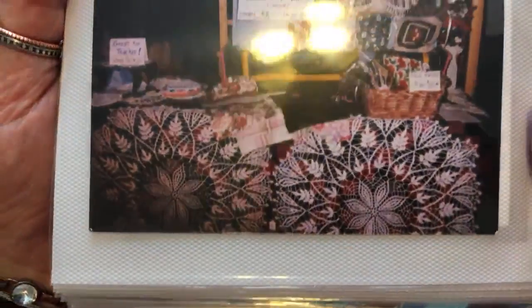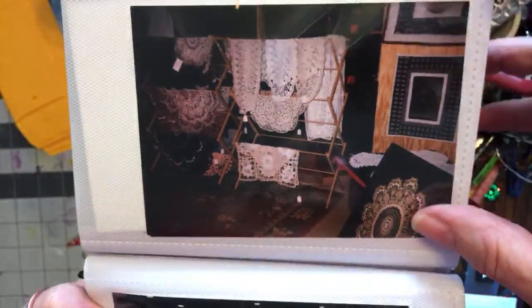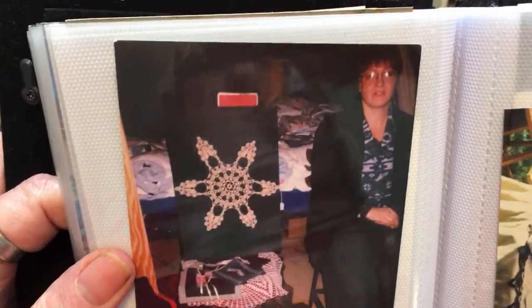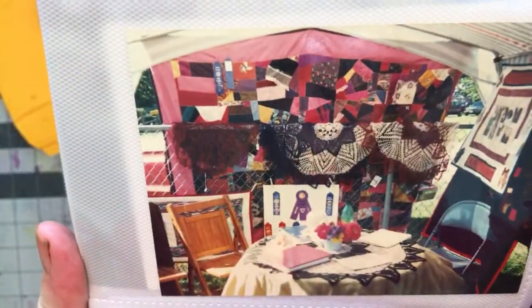Okay, this was a setup at one of my craft shows when I was really doing the doilies. There I am. I had really short hair because my dirty rotten first husband made me so nervous all the time my hair kept falling out. This was a setup at the Henning Sesquicentennial, showing off some of my ribbons. I still have that quilt.